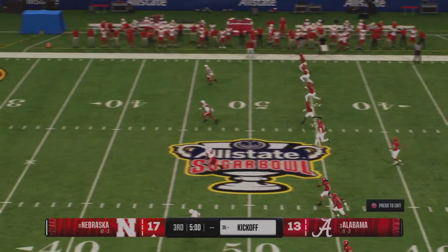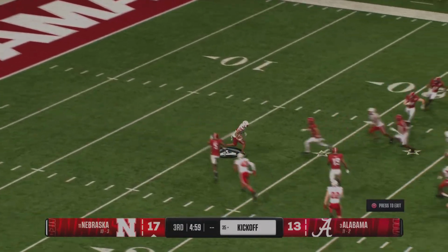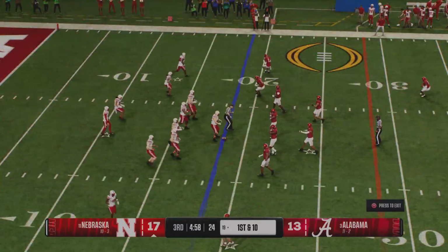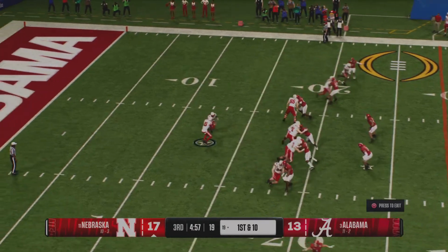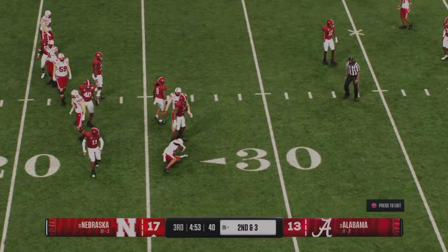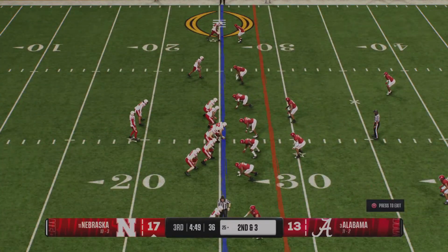Kicks away. And Nebraska up 4 gets the ball first, to the 10, 15, tackled at the 19-yard line. Again, these kick returns today have not been great at all. The first play of the half is a handoff, and it's a good one. 7 yards gained, 2nd and 3 now.